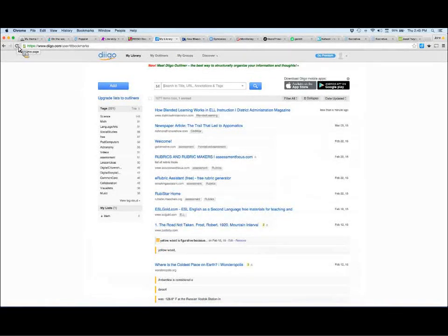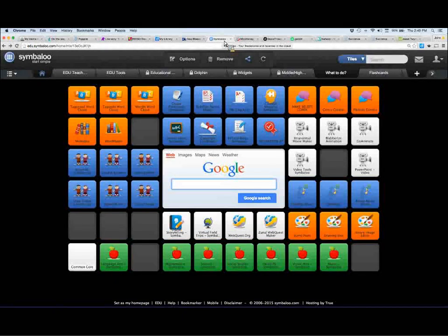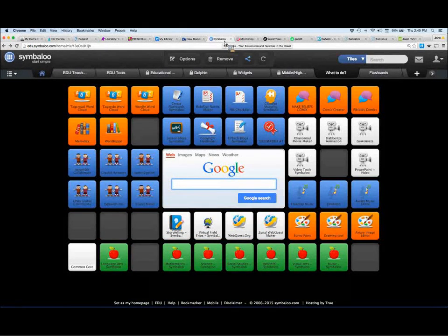So kids who are learning language may not want that text-heavy Diigo page to go find something. Here, Symbaloo very quickly, very easily provides just links to different things that kids can get to, such as this link here to VoiceThread, which Janet will talk about later.